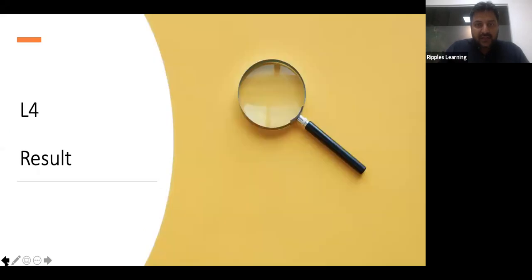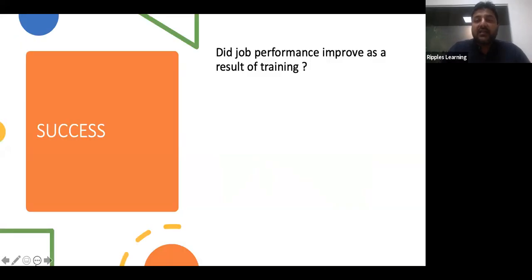And L4 is result. L4 is success case. Application of learning can result in success, it can result in failure, or it can result in no result at all. So L4 basically talks about whether job performance improved as a result of training. If sales people were trained, did it result in increased sales or not? If customer service people were trained, did it lead to a better customer satisfaction score or not?